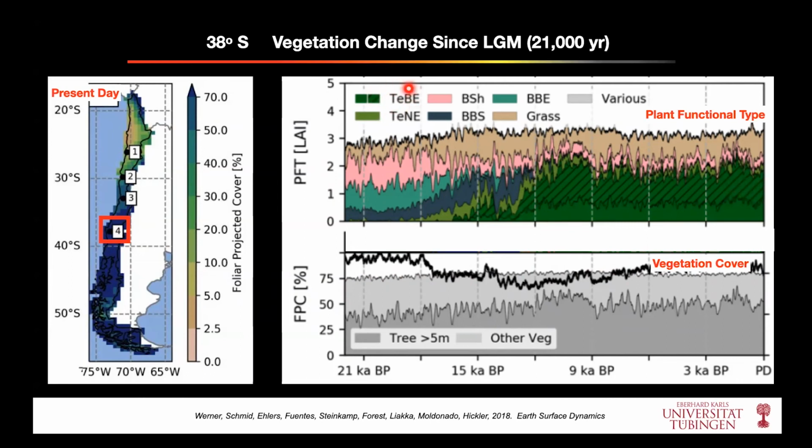And these are temperate broadleaf evergreen trees that start to grow in abundance as we move to warmer and wetter climates in this area here. So what we learned from this is that the ratio of trees versus shrubs versus grasses has changed significantly in this area, although the amount of vegetation cover present hasn't. It's just we've been changing what's there.